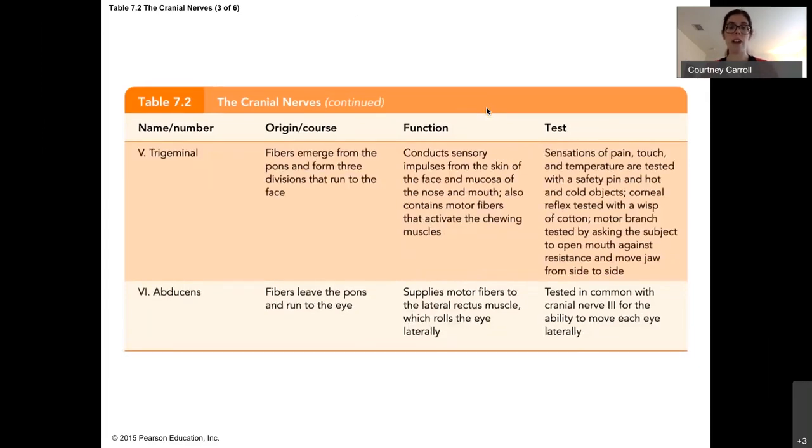Okay, cranial nerve five is our trigeminal nerve. This runs from our pons to different parts of your face, and this conducts sensory input from the skin of the face and is also the motor input for chewing. Six is the abducens. This runs also from your brain to your eye and is the last eye muscle that you're testing. Again, you're going to test that all together. When you have someone move their eye around, they're actually using a few different cranial nerves.